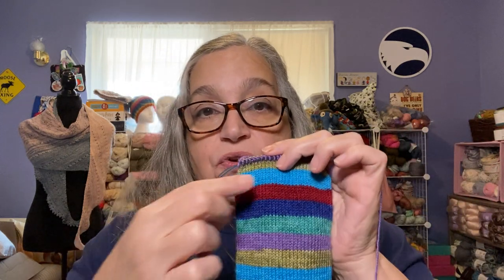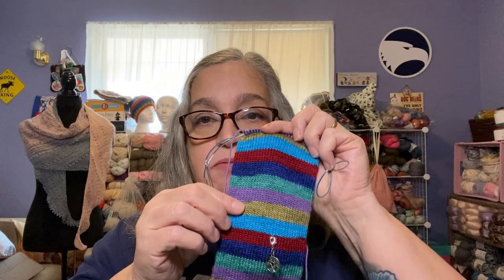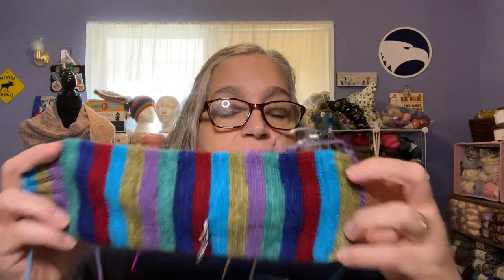Before I started decreasing, I had ended on this color. So when I started my decreases with this, and then went to the other sock, I'd have to cut out a whole section to get back to this. I don't mind cutting a little bit, but that was just too much. So I just kept it, and I'll just do the heel in that color. And I think it'll go fine. So that is that works in progress.